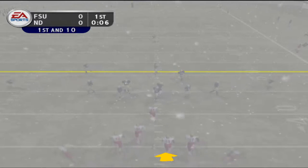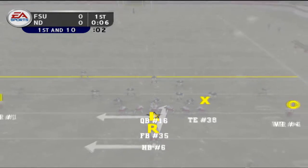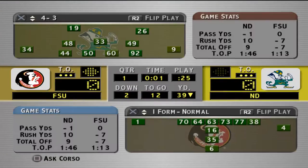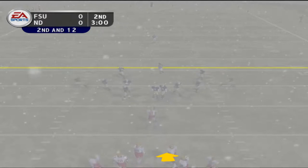Take over at the 41. The Noles line up in an I formation. The option left. They'll wrestle him down in the backfield. And they stop him on the option. Well, that's a nice job here by the defender of getting into the backfield and breaking that play. And we've reached the end of the first quarter. Still no score. Second and 12 coming up here.